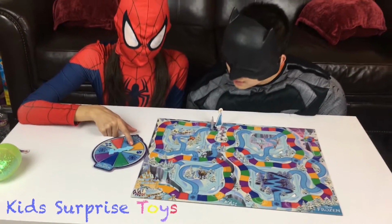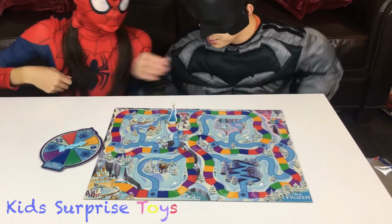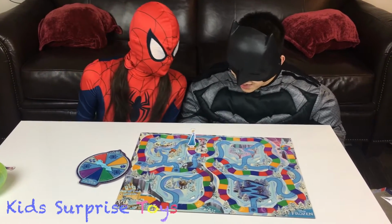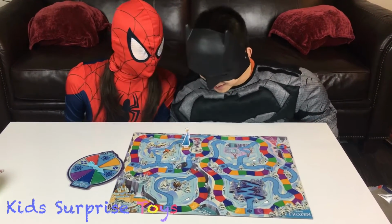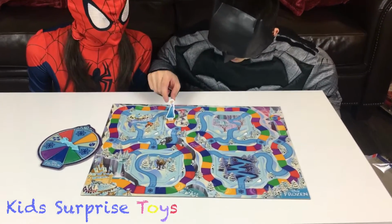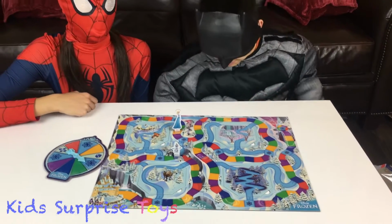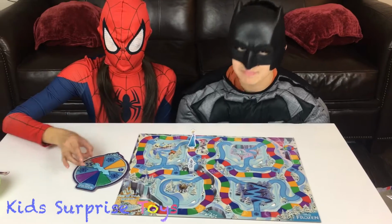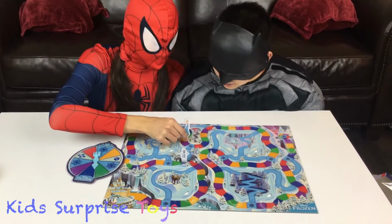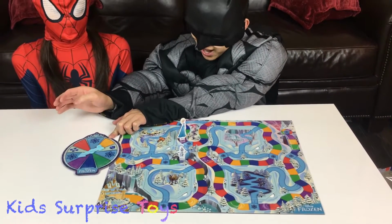Ooh, I get to go to the yellow one. Haha, that's not very far. Here we go. Yes! Another snowflake! No! Bye, Olaf! That's not cool. That means you're going backwards. Okay. My turn. Purple. Only one spot. Give me another snowflake.